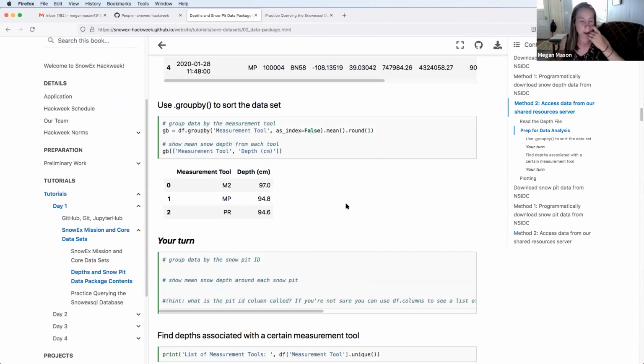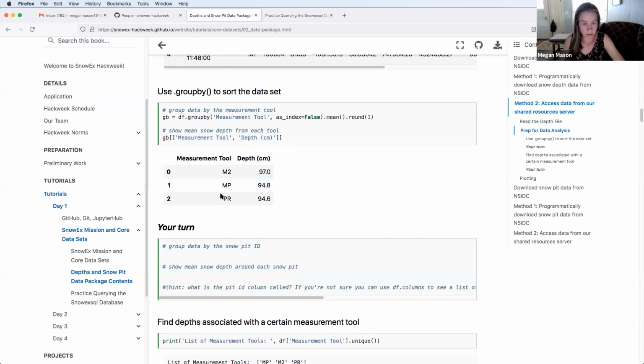So I'm going to use one of the Pandas tools, group by, to start to sort the data. I'm going to sort it first by the different measurement tools that we have, and I'm going to take the mean snow depth of those tools and then print that out. So we have the Mesa 2 tablet, the MagnaProbe, and the pit ruler, and we can see that we're able to calculate the mean snow depth.